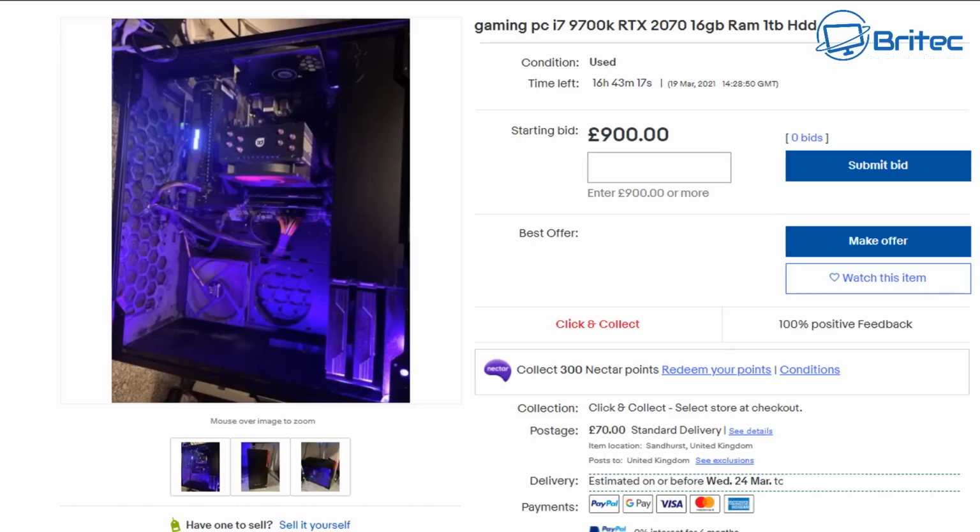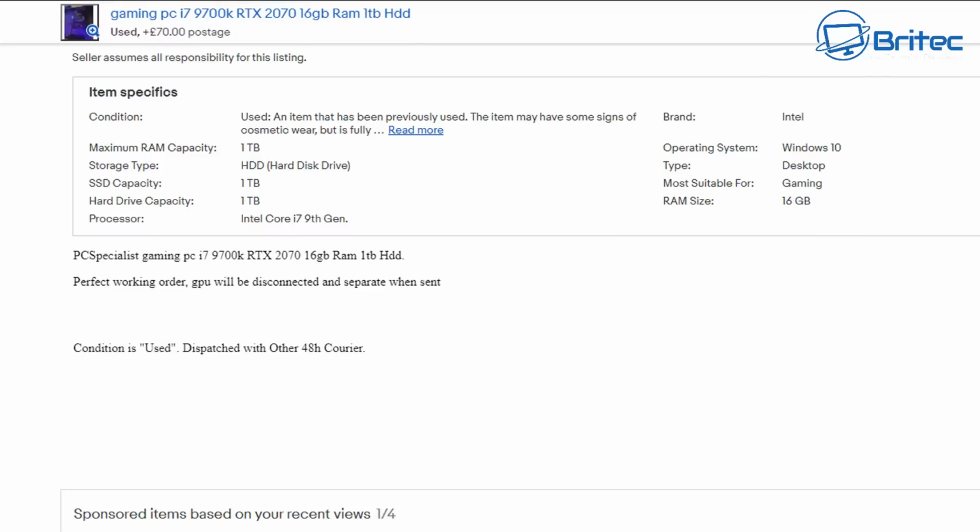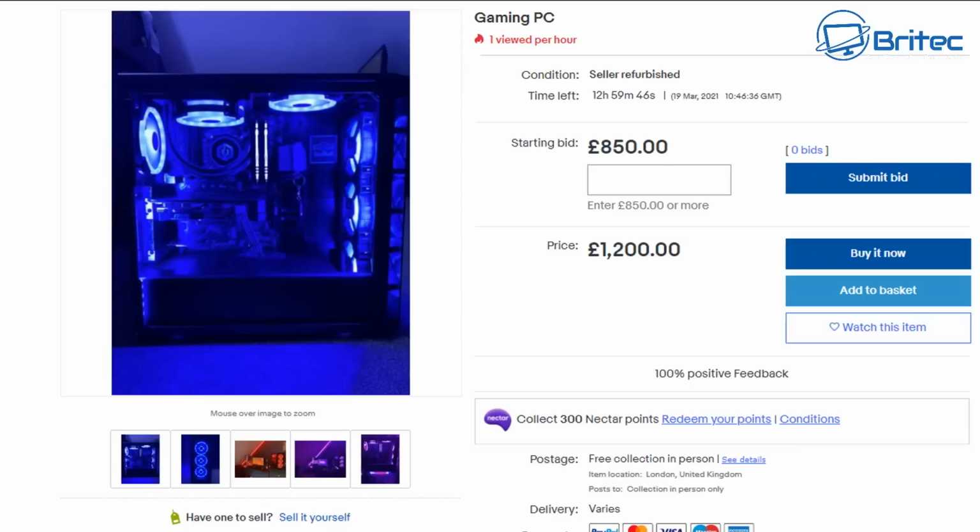This one here is £900. No one's bid on it at the moment because it's quite a high entry fee. £70 delivery, i7 9700K, RTX 2070, 16 gigabytes of RAM and a 1 terabyte hard drive. You can see that's what it's going for, and he wants that money because of the GPU in there. So he's hoping to get quite a bit of money so he can probably go and build himself a brand new PC when the market comes back to some sort of normality. But at the moment, there's no way I'd pay that sort of money for that machine.